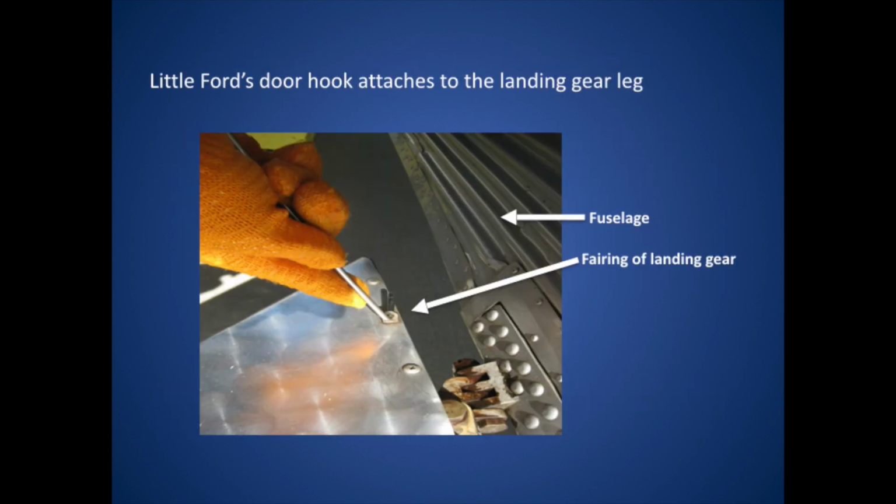Both aircraft have hook fasteners to keep the doors in an open position. Big Ford's hook is located on the fuselage and attaches to the door, and Little Ford's hook is on the inside of the door and fastens to the aircraft's gear leg.